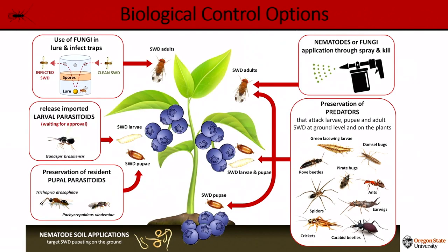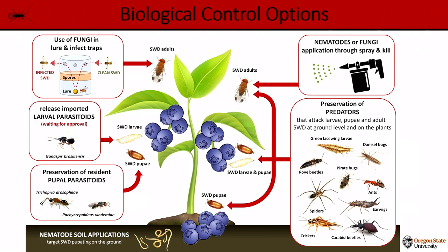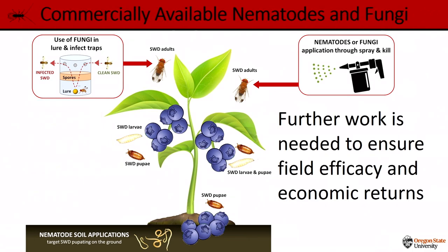In terms of the biological control options for spotted wing drosophila, we've tried a lot of different potential options. This is using other organisms against spotted wing drosophila, whether it be nematodes and fungi, or other insects and arthropods, or even birds, other things that are going to be eating spotted wing drosophila. So people have been doing a lot of different research over the years that we've had spotted wing drosophila to look at some of these. And let's walk through them.